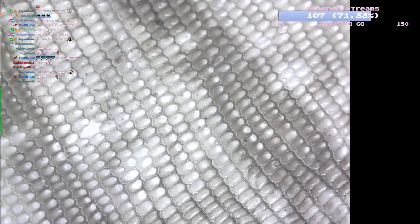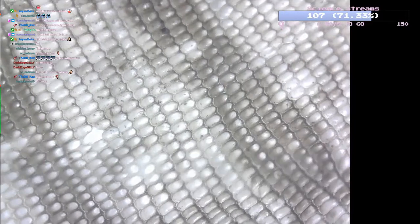All right, so. This is a turtle shell. Okay. Oh my god. All right, I'm gonna show you guys something else. You're gonna guess what it is. That is peak quality of this thing. It does not get better than this.